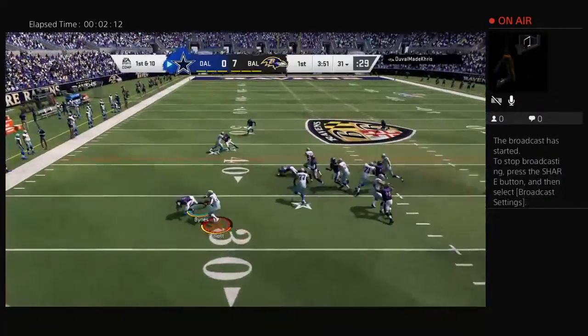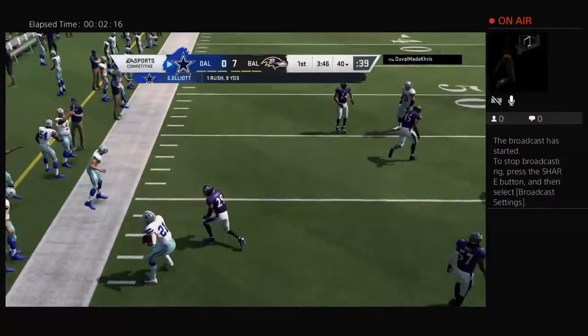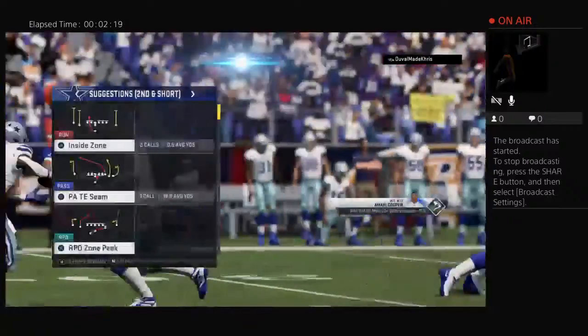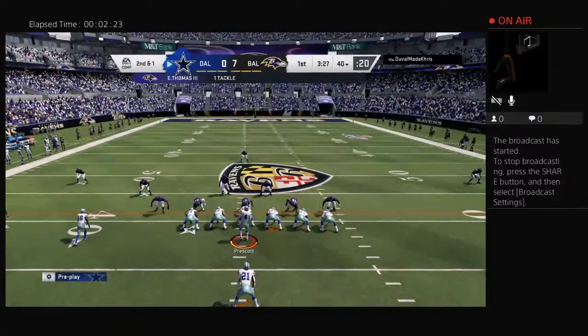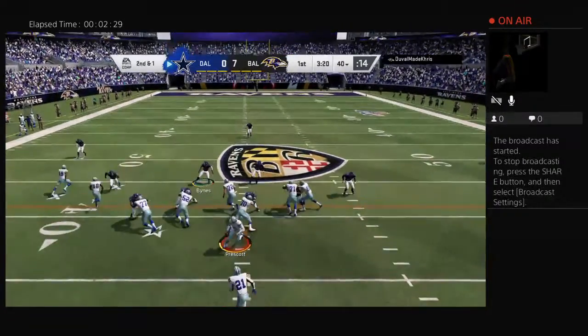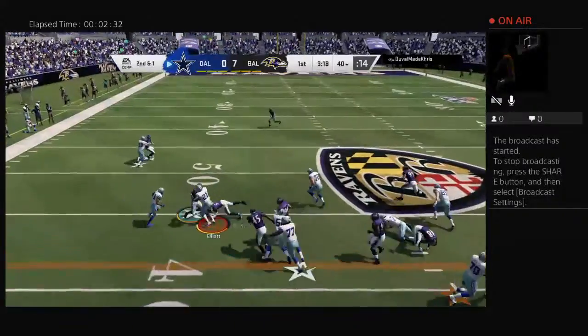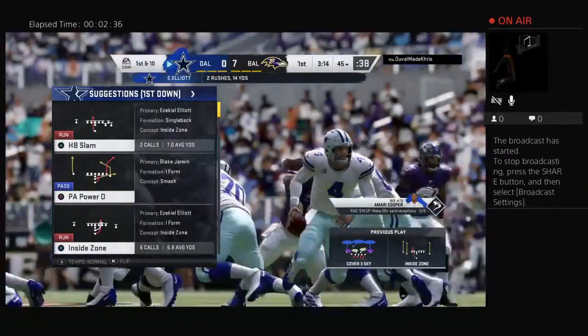Here's the first carry for Ezekiel Elliott. And this will leave him a yard short. Nice pickup of 9 yards on 1st down. The previous run, good for 9. Here's 2nd and a yard. This is Elliott. And he'll be brought down right at the 45-yard line.